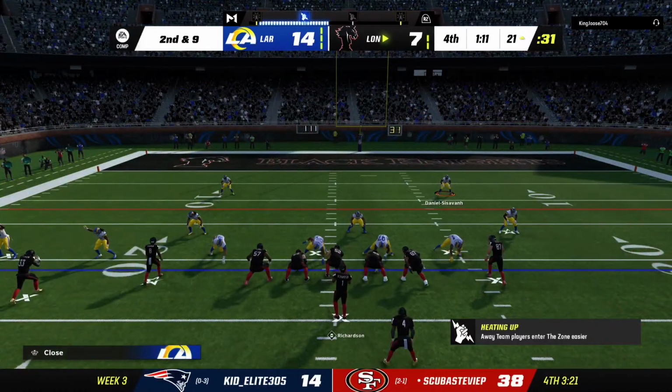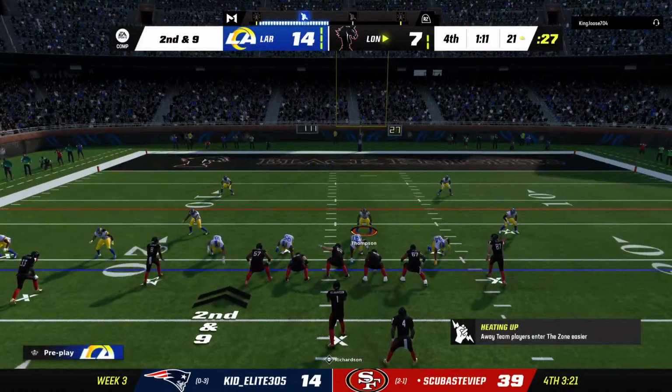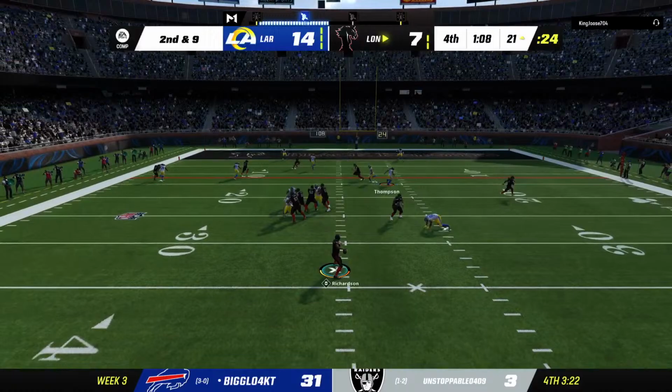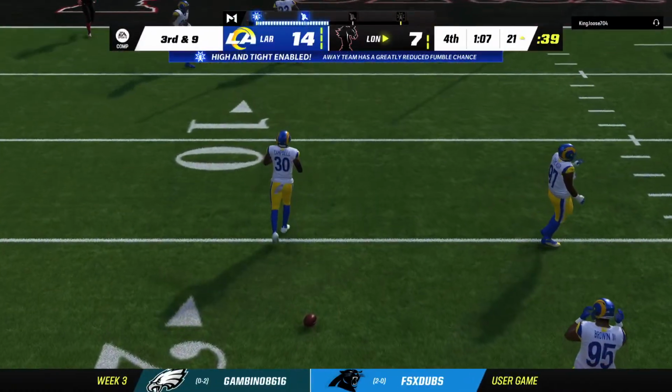Ready? Cut back in! Cut back in! He's back to throw. A quick throw there going to be batted away and incomplete.